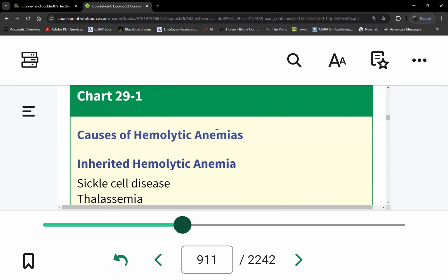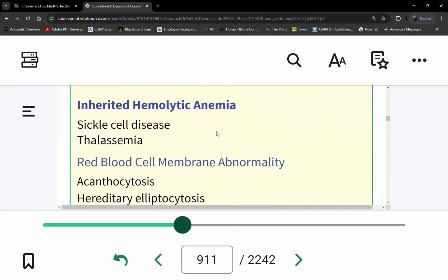So since we have different causes, will the treatment always be the same? However, any person, regardless of the type of anemia, what will they all look like? The same, right? They have similarities with a few exceptions. There will be some symptoms which are exclusively found in iron deficiency, exclusively found in B12 deficiency, but for the most part, they share the same manifestations.